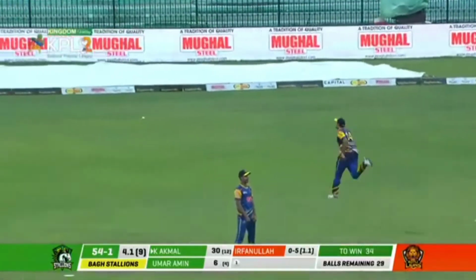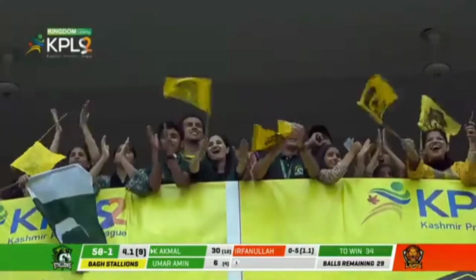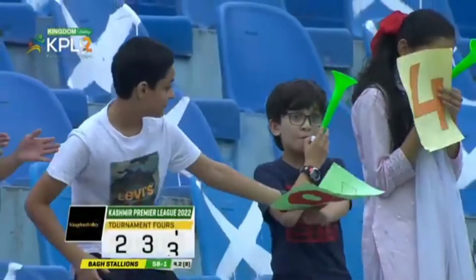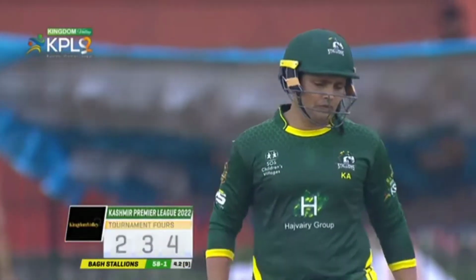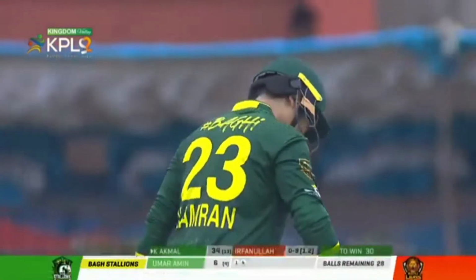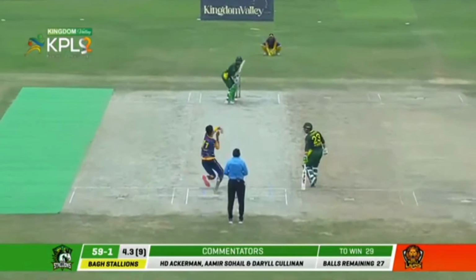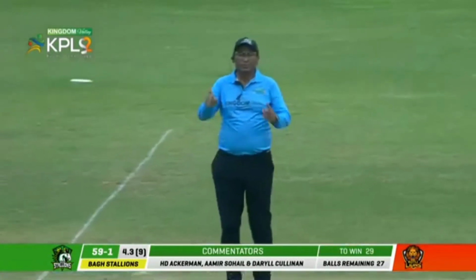Yeah, that's very good. A little bit of touch as well. How good a pitch is this? Allowing the batsman to play with freedom. Just use the pace. If he hits, he's in trouble.